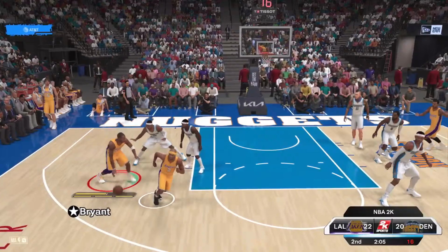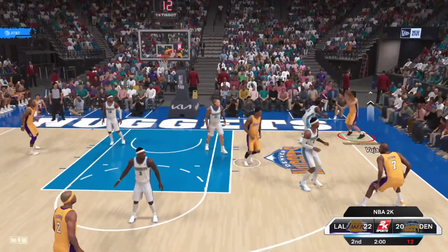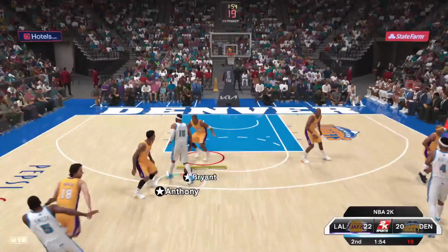Fisher, left side. Bryant finds Fisher. Lakers passing it around. Vujacic. That 3 off the mark. And so it's Smith with it. He'll bring it up for Denver.